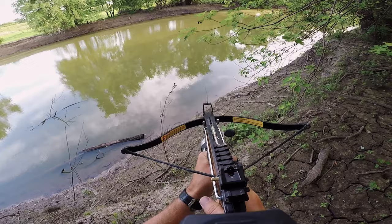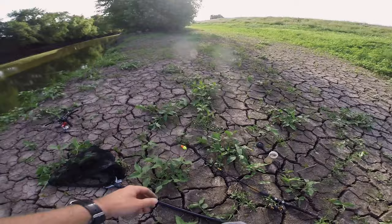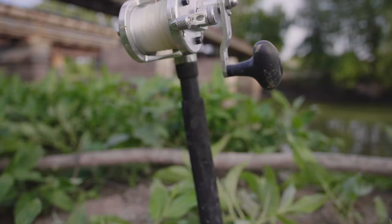All right guys, here's one right here in front of me. Here we go. Missed. Oh my gosh. I am running out of baits. I have a few minnows left. Hopefully I'll be able to catch a catfish or a gar.